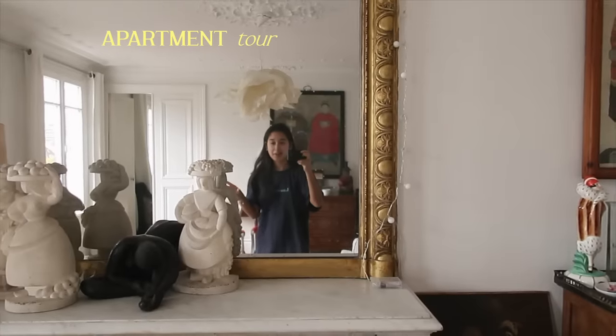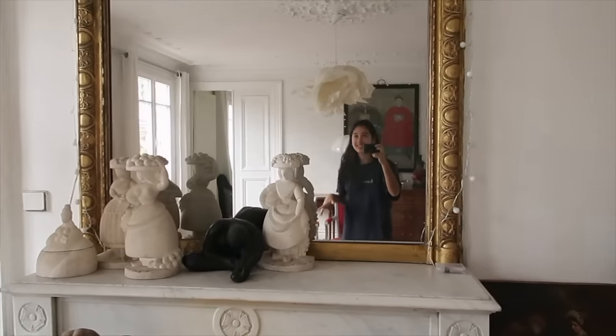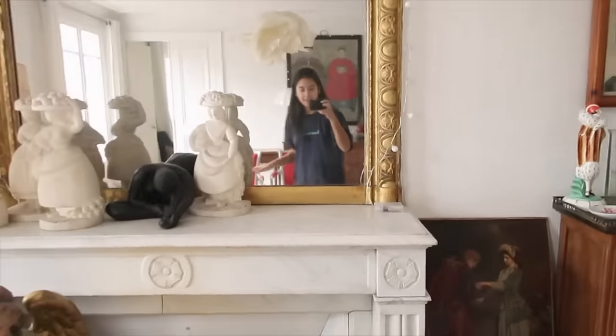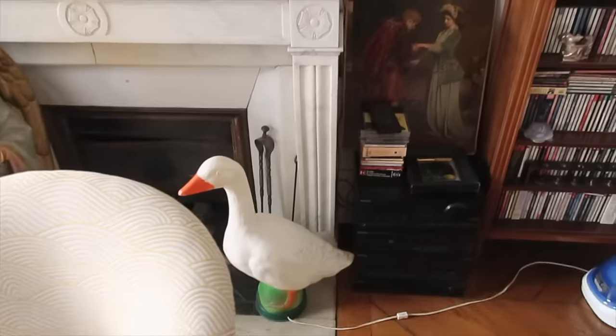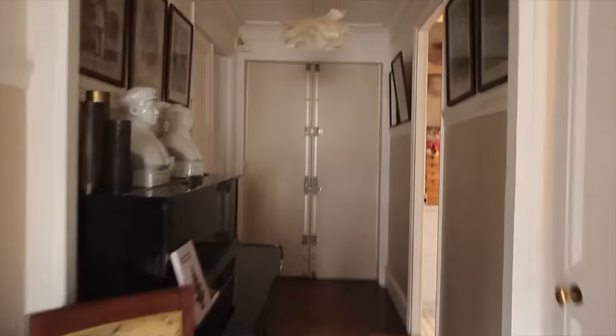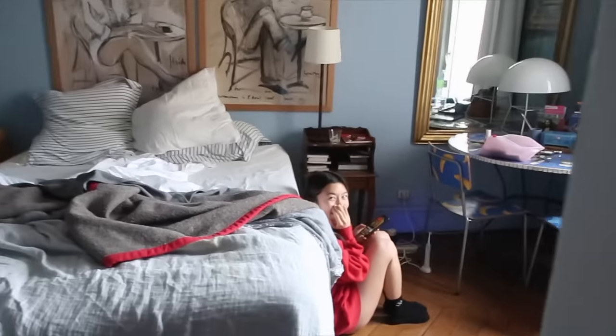Guys, this Airbnb is so beautiful. I'll leave it linked down below, but I thought I'd give a little Airbnb tour. I'm currently in the living room. She has all these really cool antiquity things. Or maybe I'll start from the start. Okay, let's start from the start. This is the door, and to the left is our room. And she's blue. And there's Lisa. Good morning.